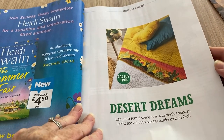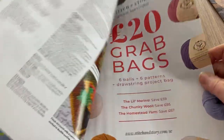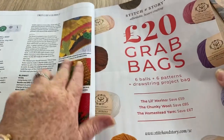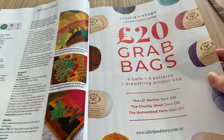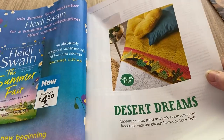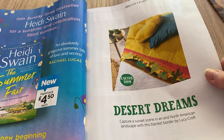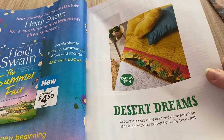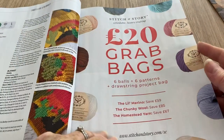Desert Dreams. It's either that or dessert. I never know. I have dreams of dessert, but maybe not desert. But it's obviously the desert. So what is it? Did I not see a picture of it? Capture a sunset scene in an arid North American landscape with this blanket border. So it's just a way to border your blanket. Reminds me of Vegas.